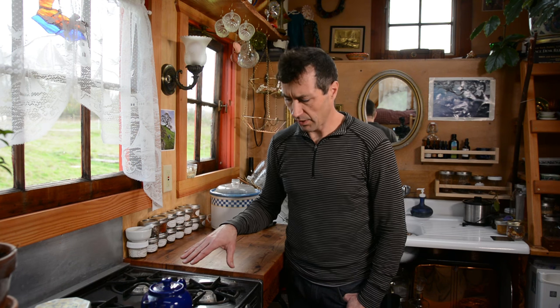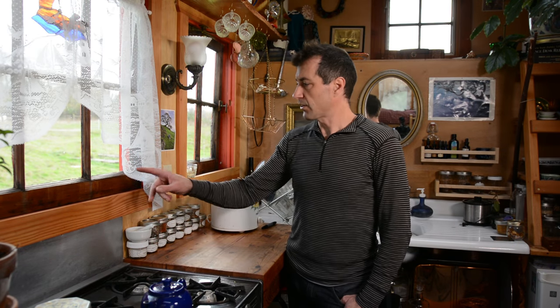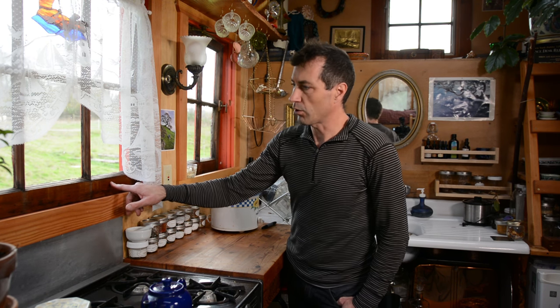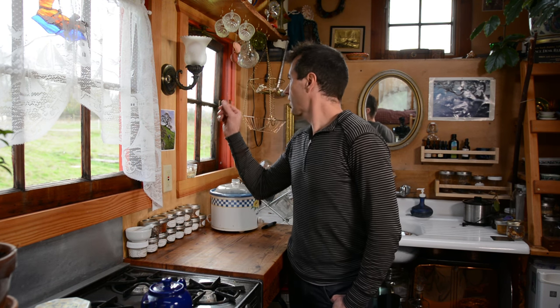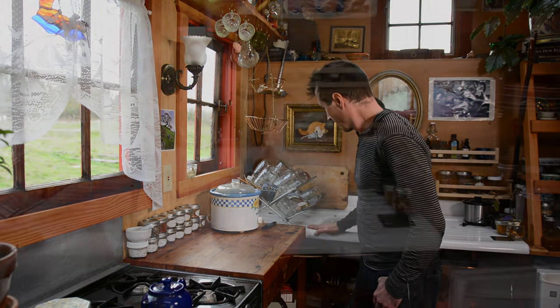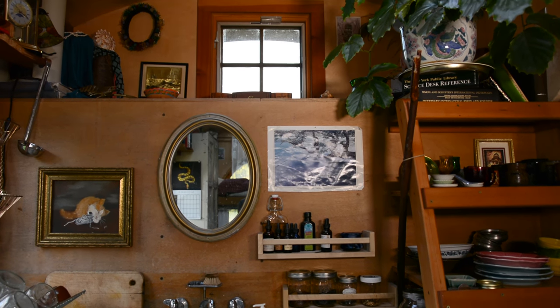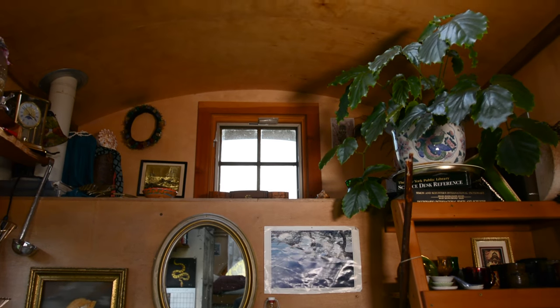This range is an RV cooktop. I bought it at a garage sale. I created my own handle for it because the handle was broken, but it was $10, the price was right. These windows are pretty old, probably made in the 30s or 40s. I pulled them out of a dumpster on Olympia's west side and scraped them and refinished them. The sink was also a free pile find, sitting on the side of the road. This and my wife's bicycle were in the same pile, so I got those together.